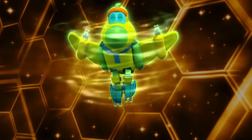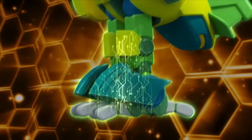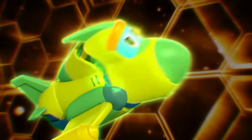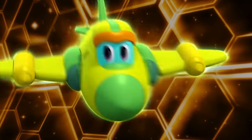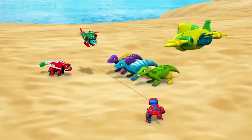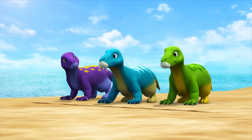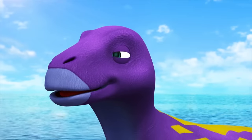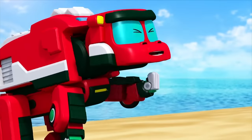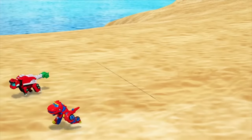I'm Ping! Green power transformation! I'm Ping! A fast and agile pterosaur! Okay, here comes Spike! I'm probably gonna lose again. Just you wait and see. Get set, go! Run! Go, go, go faster!